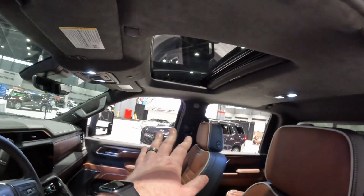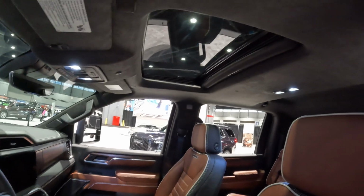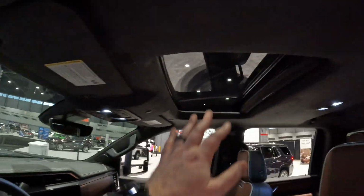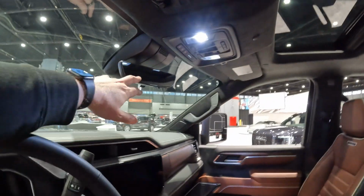And yes, no panoramic sunroof in this, but this is not a generational change. This is just a refresh. They'd have to change the whole roof line to put a panoramic sunroof in. We're not going to see that, I would think, until at least 2026. This is 2024, so I guess we're not really that far away if you think about it. But regardless, regular sunroof there. I'm not buying a truck because of the sunroof anyways, but that's just me.